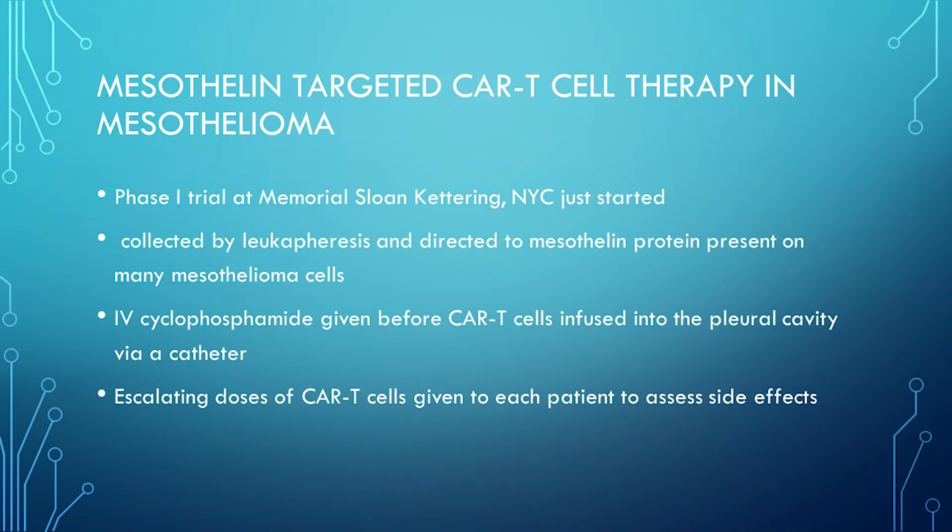It's starting to be used in the capital cities in Australia. It costs about $350,000 or $400,000 per patient to have it. And so this is what's called a phase 1 trial, which is being done in New York.